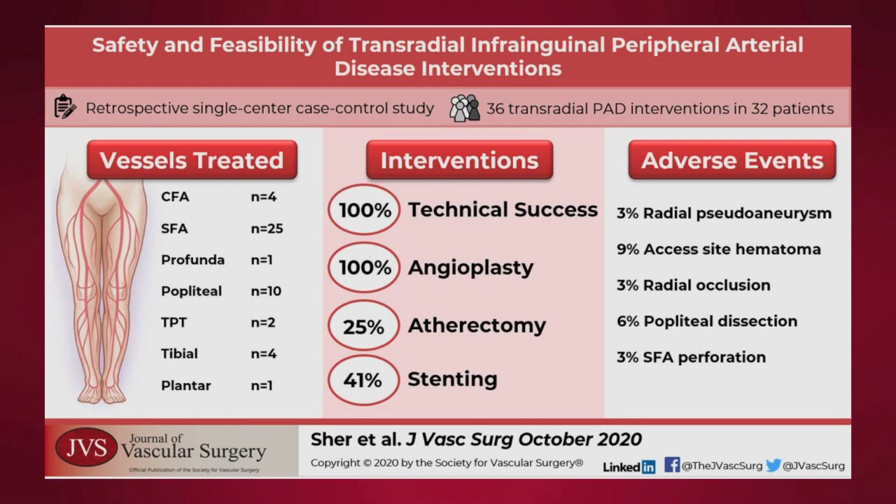The treated vessels included the common femoral artery rarely, but more commonly the superficial femoral, the popliteal, and even the deep femoral artery. In addition, the tibial-peroneal trunk, tibial, and plantar arteries were occasionally treated. Interventions included angioplasty, atherectomy, and stenting. The authors reported a procedural success of 100%, with a later failure rate of approximately 11%, and the clinical success based on measurement of ABI and improvement in perfusion was 89%.